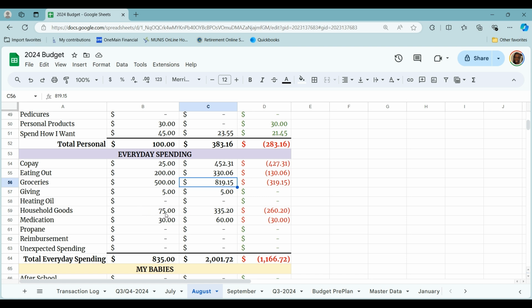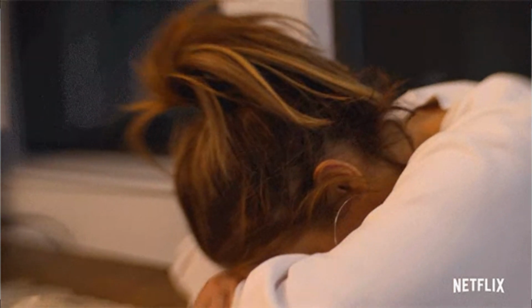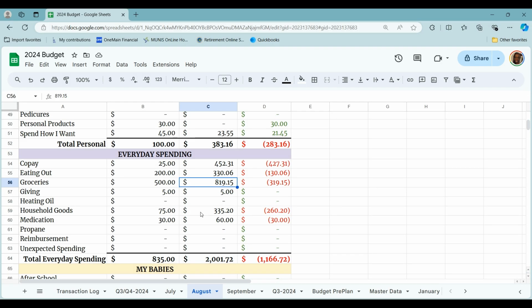Household goods budgeted $75, spent $335.20. This is also over budget because of laundry detergent and all the different things that I had to buy. Oh my goodness. Let's not even talk about it. That's what I'm telling you. I've had it, you guys, because I keep going over budget in these areas and I'm trying my best, but I can't get a handle on it. That's why I'm asking you guys, if you have any suggestions, please, please, please leave them in the comment section down below.